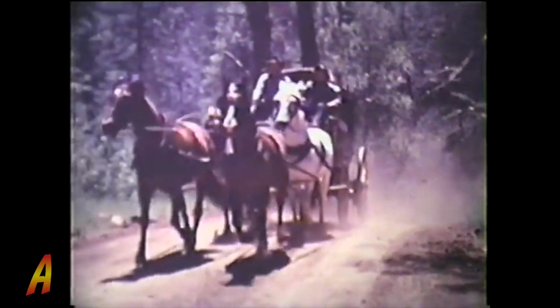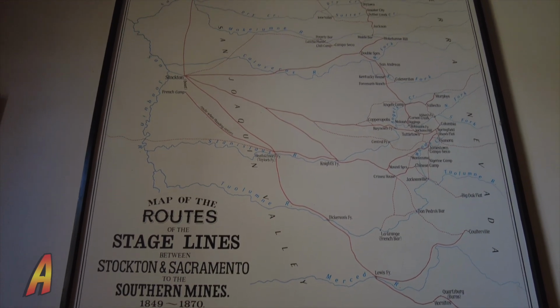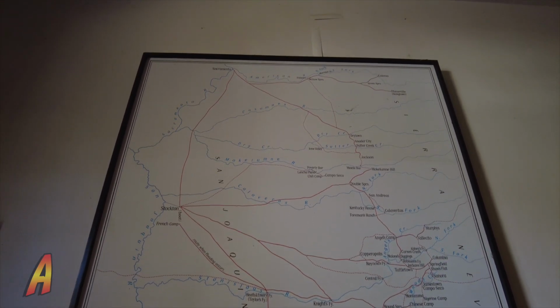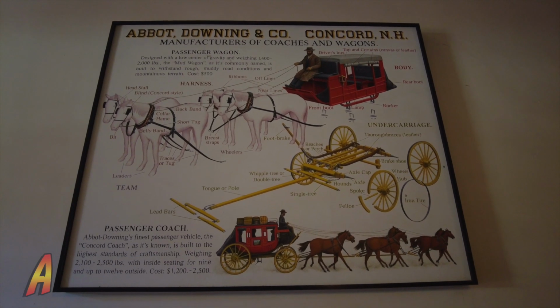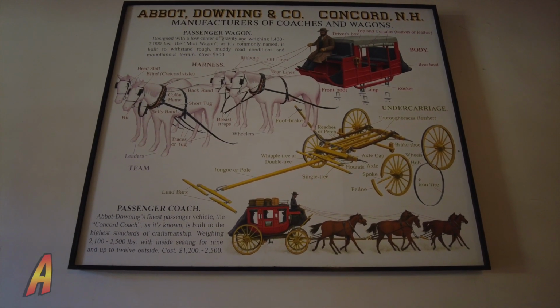These stagecoach routes serve the many communities within the gold mining district of California, as seen on this map, with the southernmost town being Mariposa and the northernmost town being Sacramento. There is also this diagram of a stagecoach. This diagram shows the inner workings of a stagecoach that were used on the many stage lines throughout California.